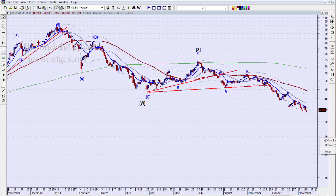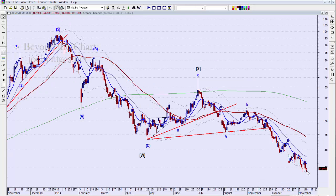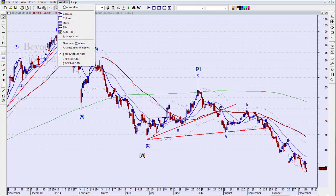So I think the main thing is we're just going to have to watch to see if we get some kind of signal that this wave has ended and we're turning up, and right now we're just not getting it. So continue to be cautious with a bias to the downside.